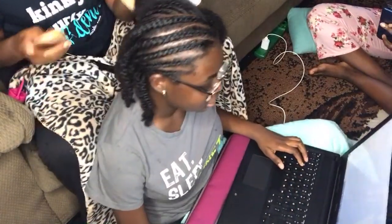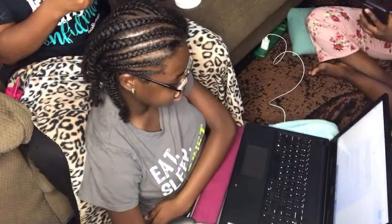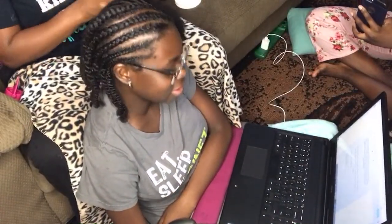And then the next thing is how to touch the wheel. And we'll do that for pedals, you know. And then we'll do that for a year. And then when she's 21, she'll start driving.